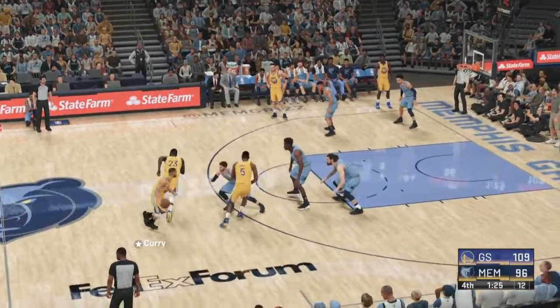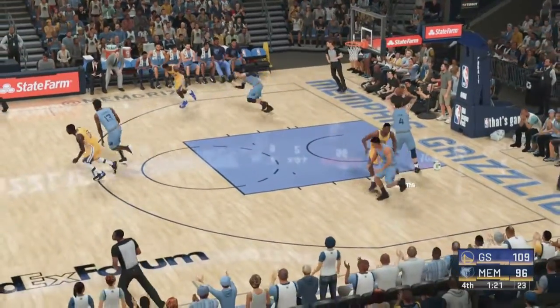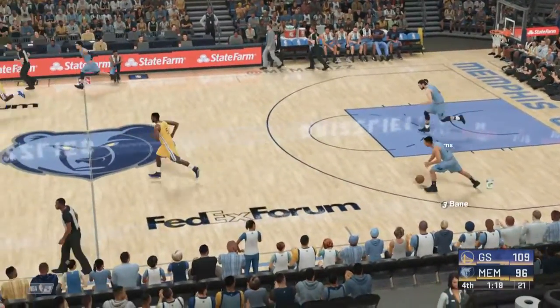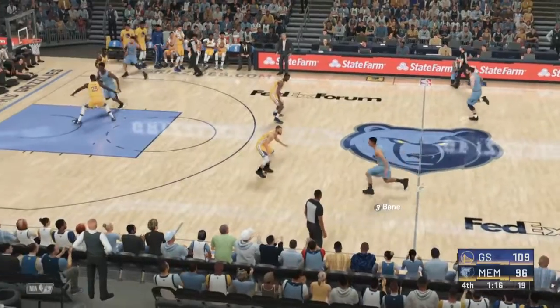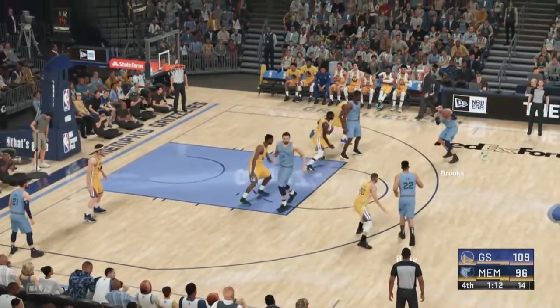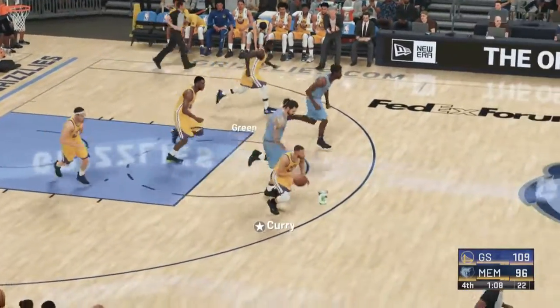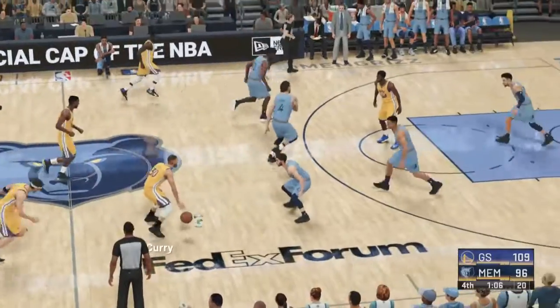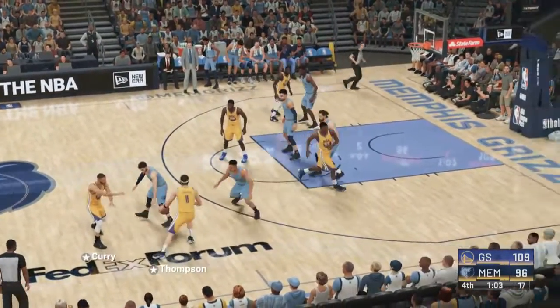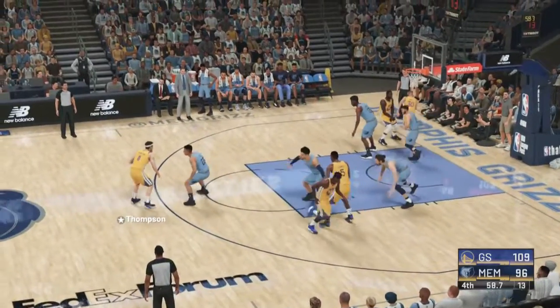Curry with it. Looking to end the drought. Adams grabs the miss. Memphis has gone 0-for-2 from outside here in the fourth quarter. Pass to Brooks. Takes a three. Warriors with the rebound. Earlier in the game, they led by 19. Well, with a comeback out of range, we can put a bow on this one. Good performance for the Warriors.